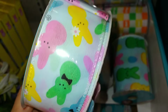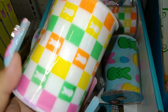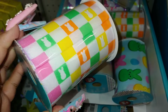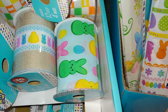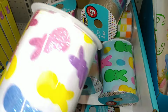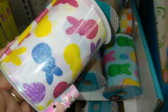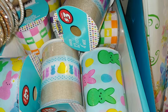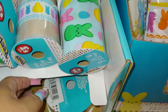It's adorable. And then they do have this one with the bright colors, a checkered look with the silhouette of the peeps, little baby peeps. And then they have this one right here in the back, very sparkling, glittery, only on the silhouette with the marshmallow white background. And yes, I do come up with my own names with colors. Always have. Me be me. Unique.